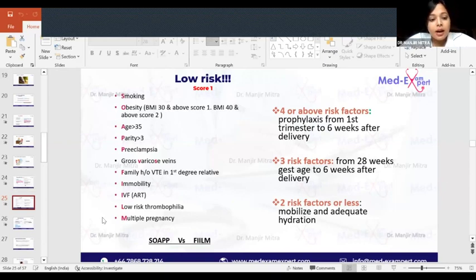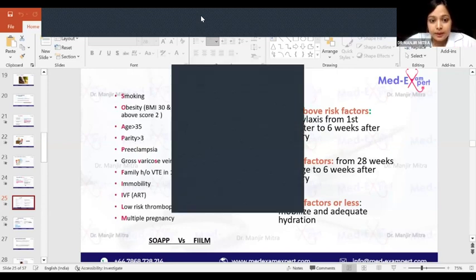All right. Then if there are 2 risk factors or less, suppose she is a smoker and now she has a twin pregnancy. All right. For that, we don't need to put anticoagulant therapy, but we have to make sure that the patient has adequate hydration, all through antenatally and also after delivery and in the intrapartum period as well, and that she is adequately mobilized, that she is not taking too much rest or getting bedridden at any point of time during the pregnancy.